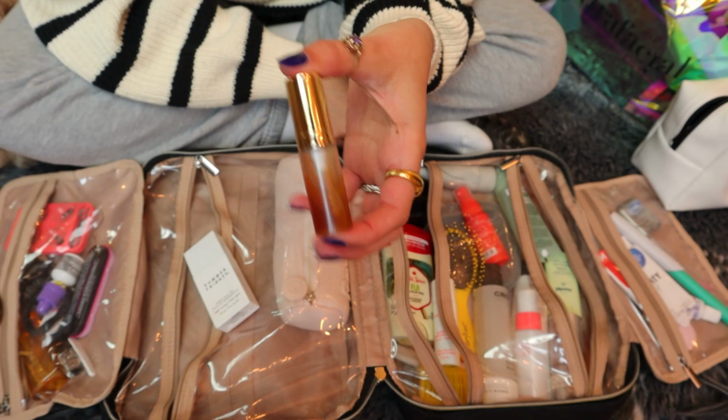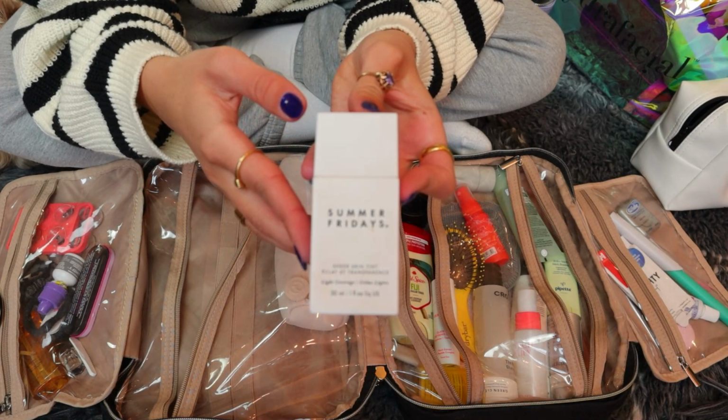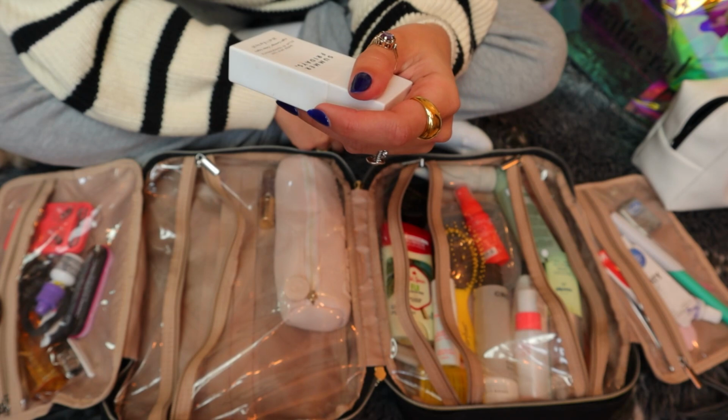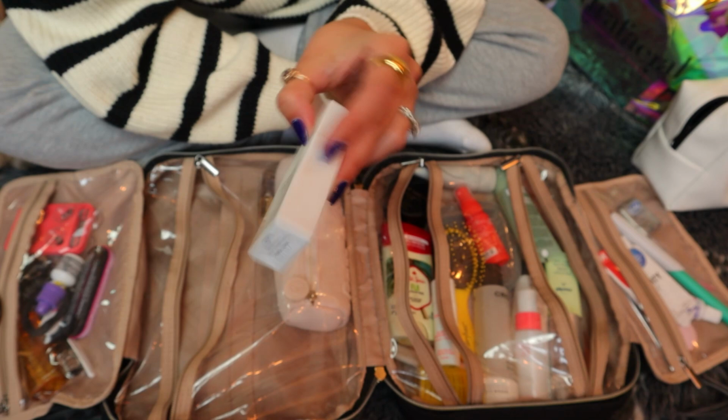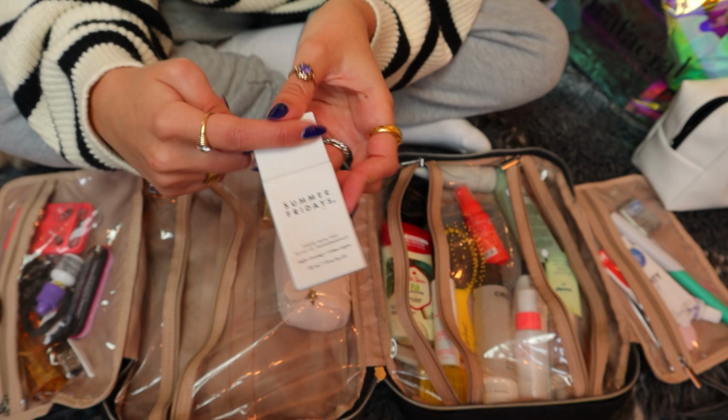I love this. And then also the Summer Friday Skin Tint. This is a smaller bottle, like just in general, it's really skinny. And this is 1 fluid ounce, which is fine to take. I am also just carrying on, so everything has to be below 3 ounces. And this is my favorite skin tint. It works so well. And again, it doesn't take up much space and it can be warm as a foundation as well because there's no SPF in this. So I will use this during the day and at night.